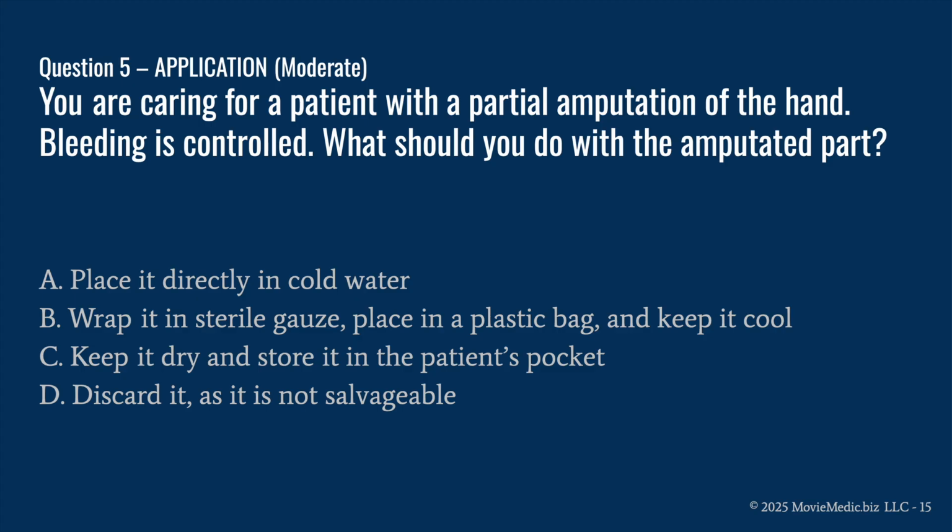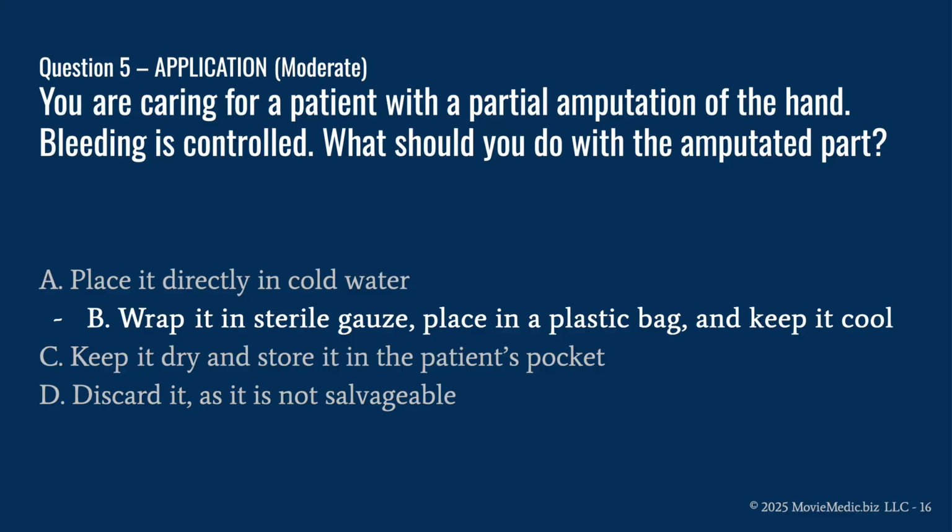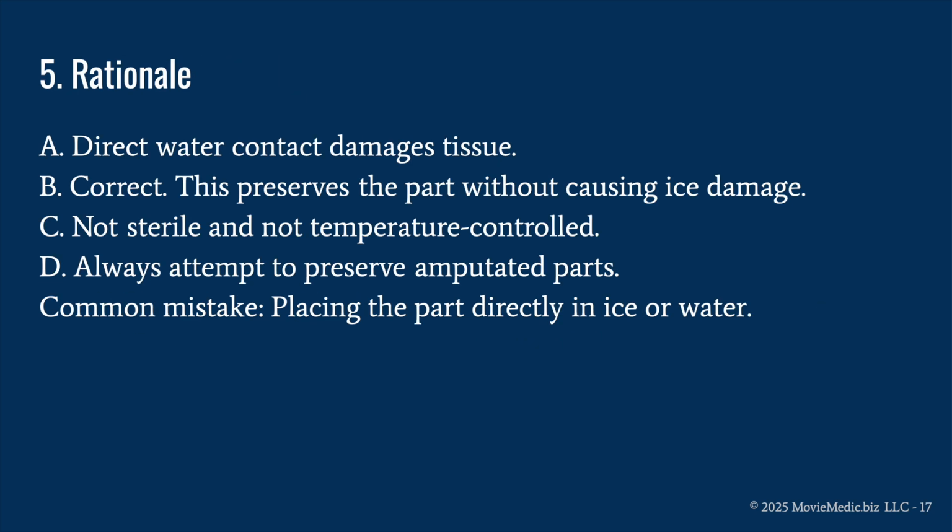The correct answer is B. Wrap it up in sterile gauze, place it in a plastic bag, and keep it cool. In my class, I might give you some credit for keeping it dry and storing it in the patient's pocket because, I don't know, it's a funny thing to think about. Definitely not right. Don't do that.